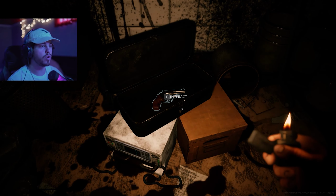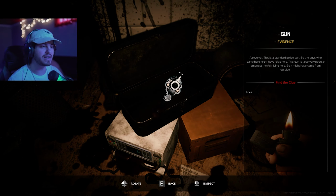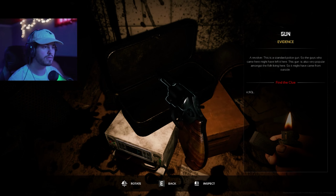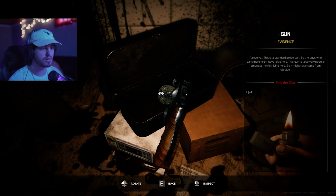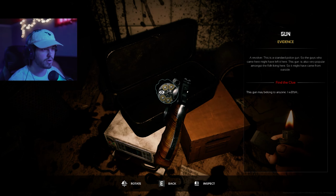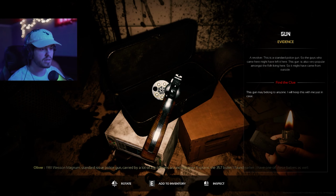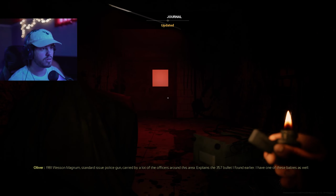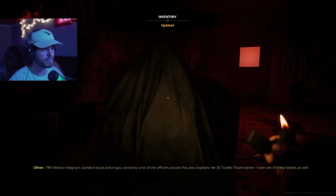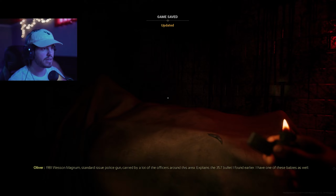3, 5, 9. Woo! There's a gun? Oh, that's right. He did say there was a gun. Okay. Inspect. Yeah, that's where the bullet was. 1981 Weston. Standard issue police gun. Carried by a lot of officers around this area. Wait, what? Explains the 357 bullet I found earlier. Yeah, so can I... One of these babies as well.